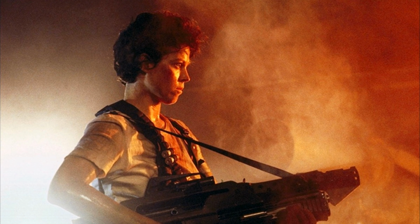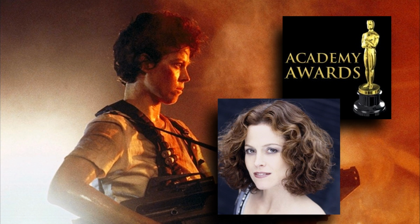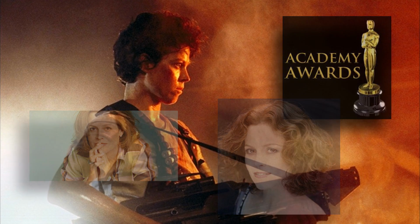Sigourney Weaver received a Best Actress Academy Award nomination for her role as Ellen Ripley. This was the first time a horror/action film had an actress nominated for such an award. Even though she didn't win, it was a first and made the Academy start to look at different genres.